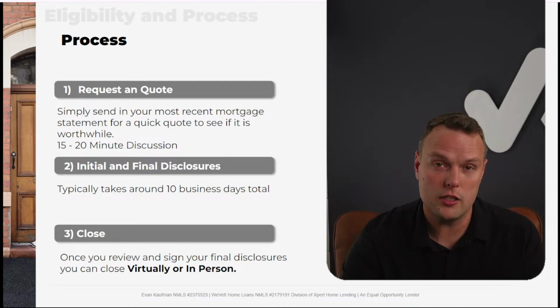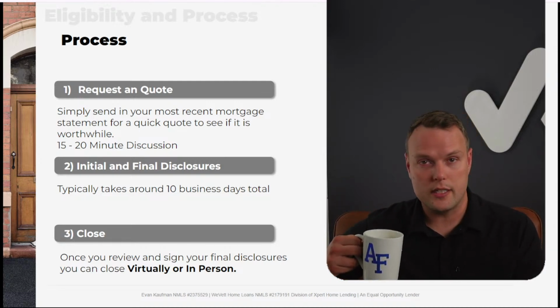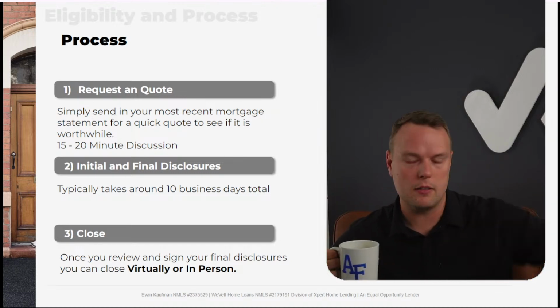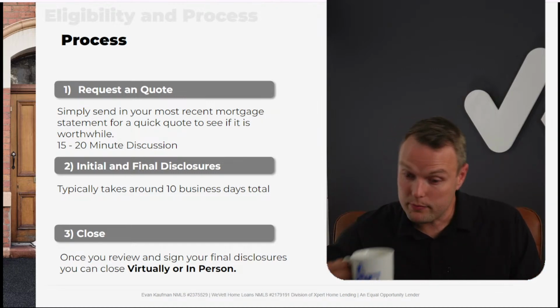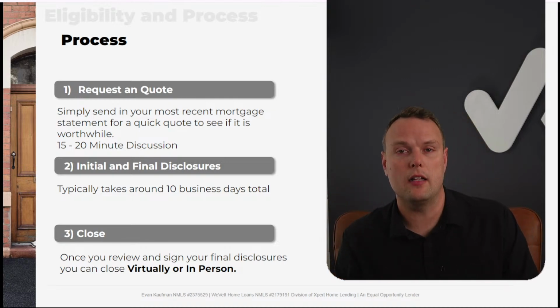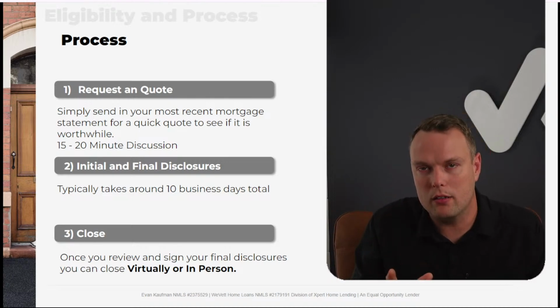If you remember your purchase, most likely you went to the closing table, signed it, or if you're military, you might have used a power of attorney, signed something, mailed it back in a document. Cool thing earlier this year, we're able to roll out virtual closings on VA loans. Now, it doesn't work everywhere, I'll say that.